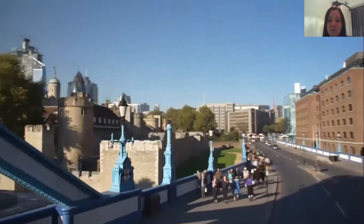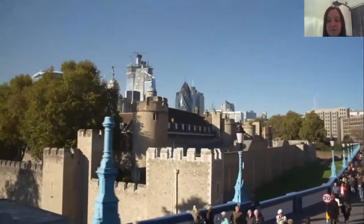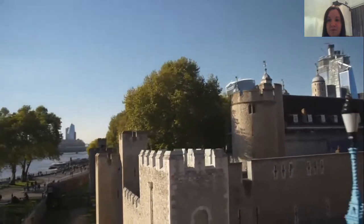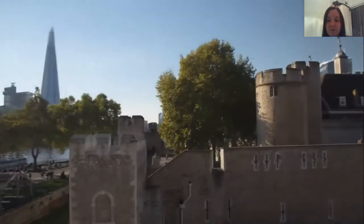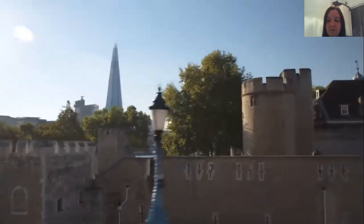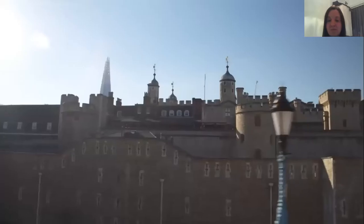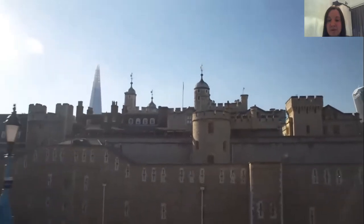And here's the Tower of London. Lots of prisoners have been kept at the tower through history. There's no prisoners in there now, but this is where the crown jewels are kept. These are the very precious jewels that the Queen wears on special occasions.